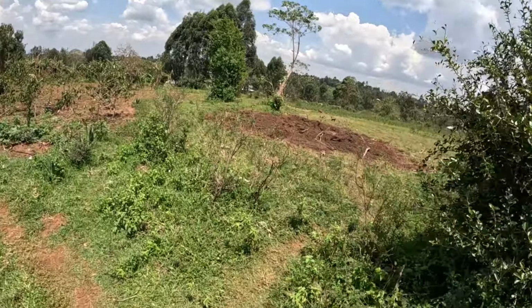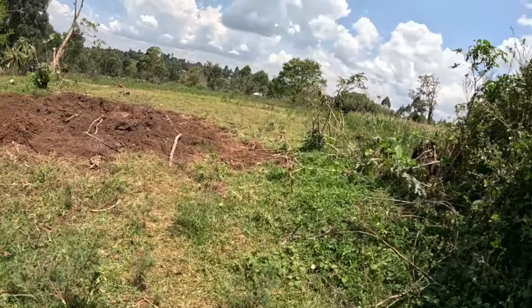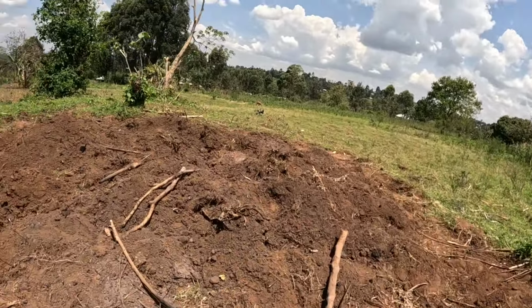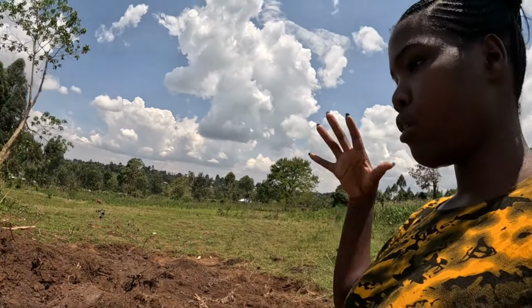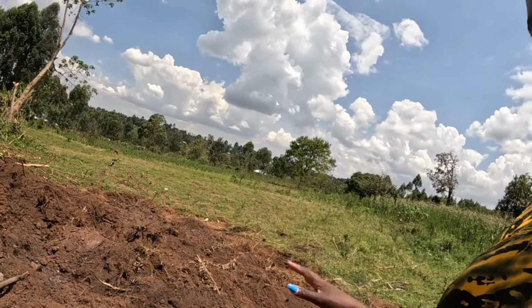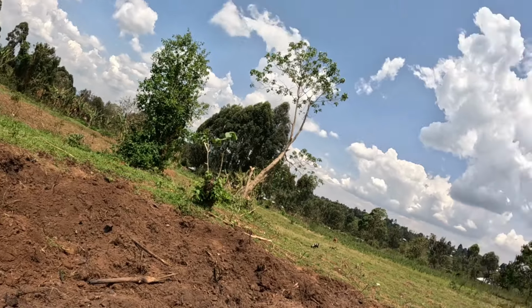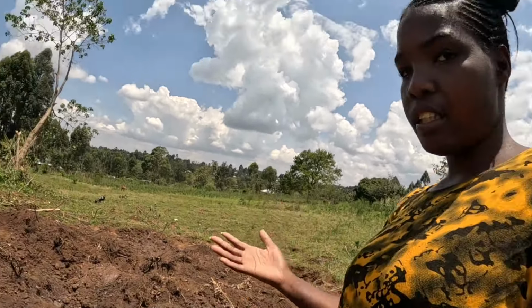Oh, this is how they make charcoal. Yeah, so when you want to make charcoal, you come and bury it in this kind of a place whereby you put all the trees that make charcoal. You come put them here, then you light the fire, you cover everything up so that it ends up to be, how is it called? It ends up to be charcoal. And that's how we get charcoal.